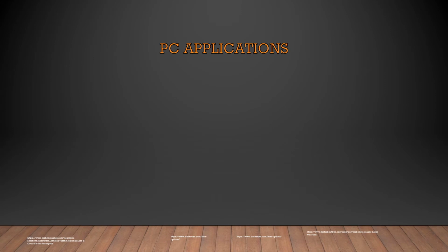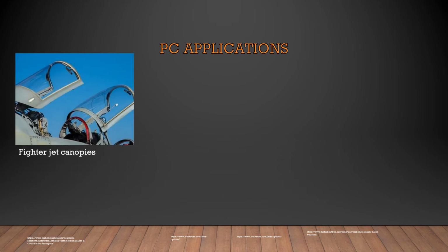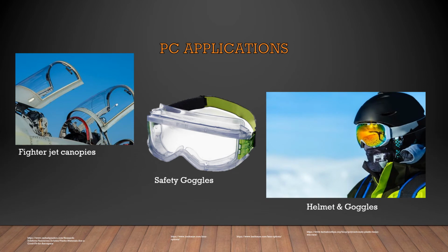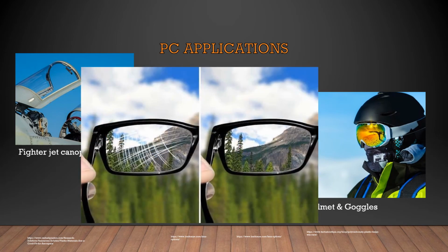In terms of applications, the favorable properties of polycarbonate plastic make it the perfect replacement for reinforced glass on fighter jets, with only half the weight of glass and much improved impact resistance. Moreover, PC can also be seen in safety goggles, as well as ski helmets and goggles made from this polymer. But wait, if PC can be used for making goggles, then can it be used for glasses? Yep, you got it. Even our lenses can be made from PC to provide anti-scratch properties and UV protection.